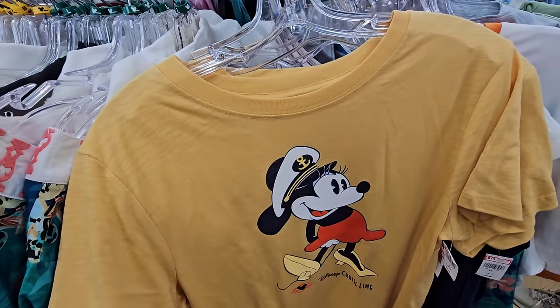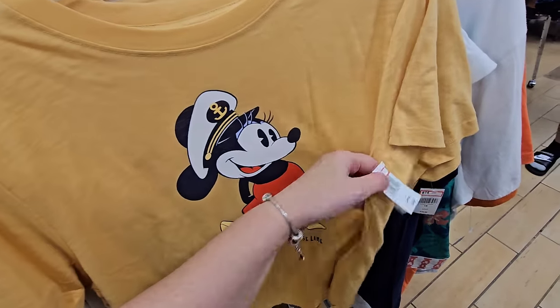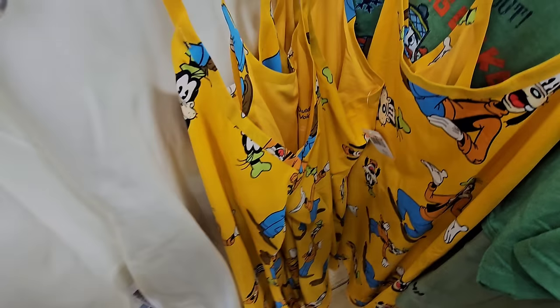Oh, look at this Castaway Kay Adventures ringer top for $12.99. And you have a yellow Minnie Mouse. This is a women's cut. Gosh darn, I like this one too. $14.99. For $44.99, this was $118.